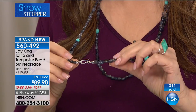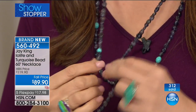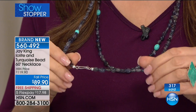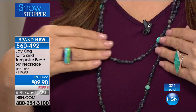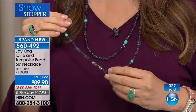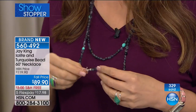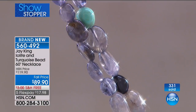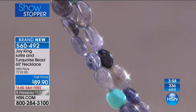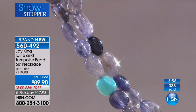But here's what's so crazy. This is brand new. Do you know how hard I had to work to bring it in at its original price of $119? We were back and forth on pricing, and finally I relented, and then they've discounted it to $89.90, right off the bat. It's an incredible, amazing deal.